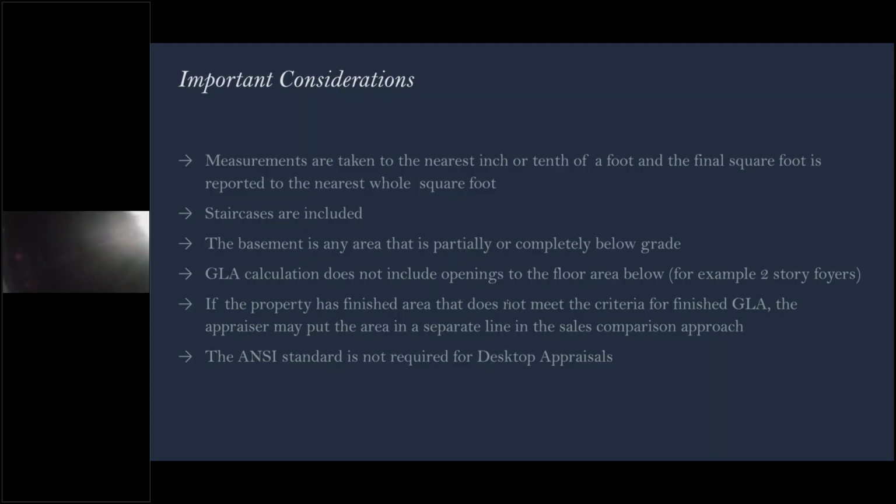Thank goodness the ANSI standard is not required for desktop appraisals. I think there was some kind of controversy on this. I think at first they did think that they wanted it, but it's not required. You're going to be relying on a desktop appraisal to people who are unlikely or may not actually be able to measure to that standard, may not be knowledgeable to do that. So that's a kind of important thing.